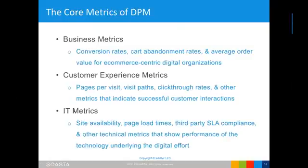So what are you actually measuring when you're doing digital performance management? Well, there are obviously the business metrics. In the e-commerce context, we have conversion rates, cart abandonment rates, order value size. But keep in mind, the world is not just about e-commerce, right? This applies to other organizations that have different business priorities. So it could be patient satisfaction in healthcare, or it could be manufacturing metrics in a manufacturing organization, in terms of reducing defects and maintaining the schedule of the manufacturing assembly line. So it could be any number of different business metrics.